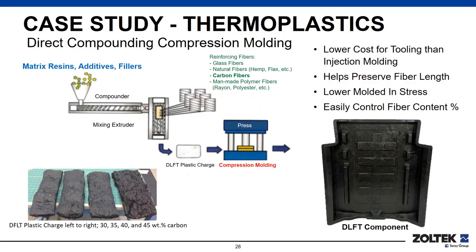The next case study involves DLFT, direct long fiber thermoplastic manufacturing. DLFT compression molding technology allows for the addition of continuous fiber or tow directly into the mixing extruder. DLFT uses two extruders and thus separates the compounding of the plastic and the fiber mixing steps. Both the extruders can be individually optimized for their specific functions.